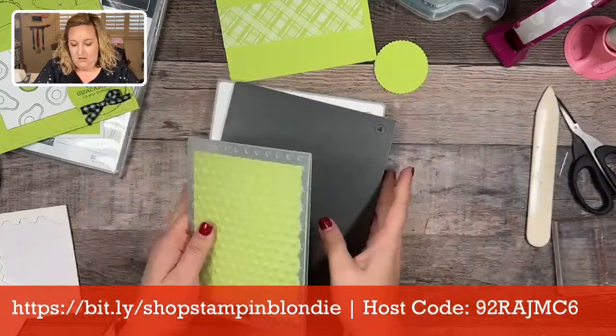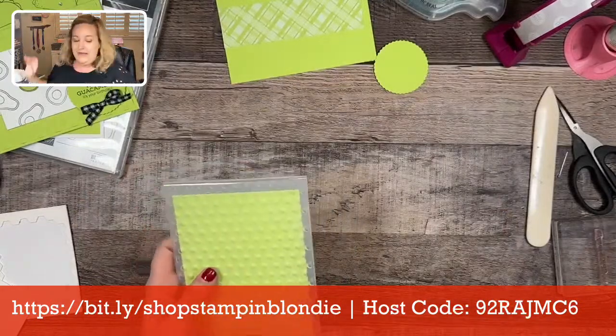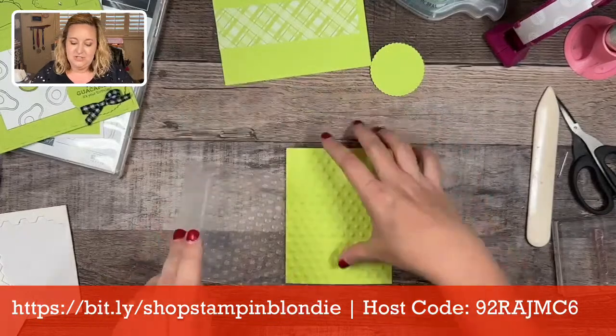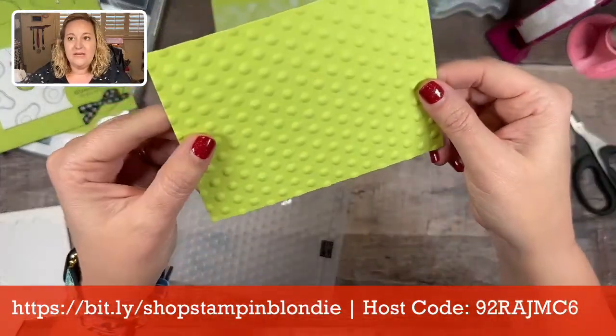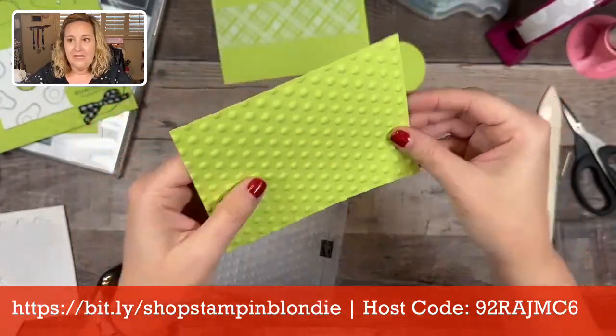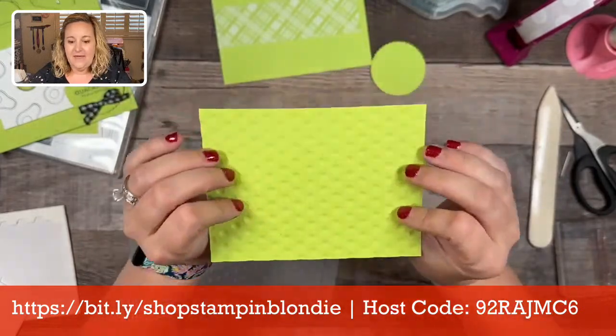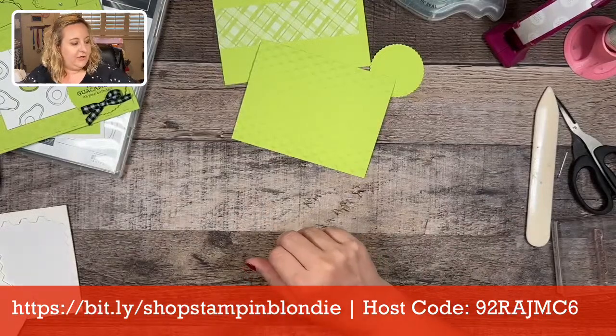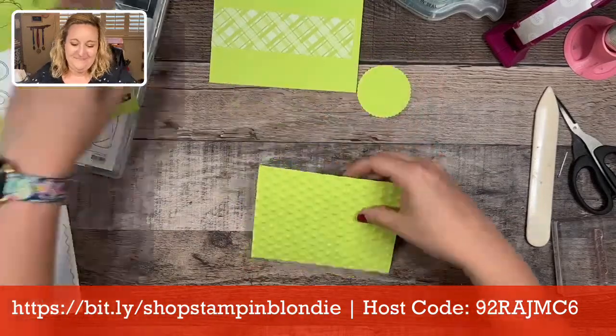All right. Now I could have die cut or embossed that ahead of time, but I wanted to show you guys all 3 of the new embossing folders. So it's got that fun bubble wrap. I'm just gonna call it a bubble wrap folder because it doesn't have an official name.